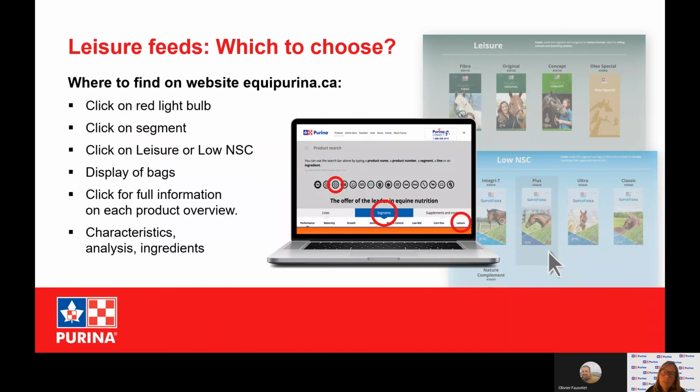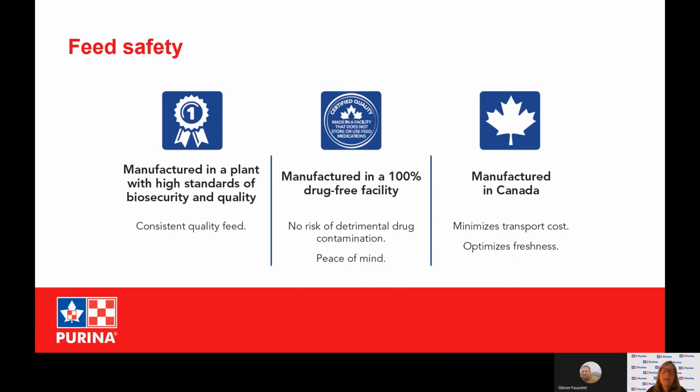You can find all of these products right on our website. You go to equipurina.ca. When it opens, you can click down on the red light bulb and click on your segments and scroll down and go across to the right, and you'll see leisure or low NSC. And when you click on any of these, all the information of the products we just talked about are going to come up. It will have the review of characteristics, analysis, and you can reach out to us and contact us anytime you have any questions.